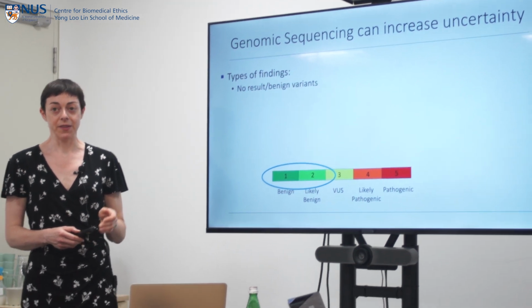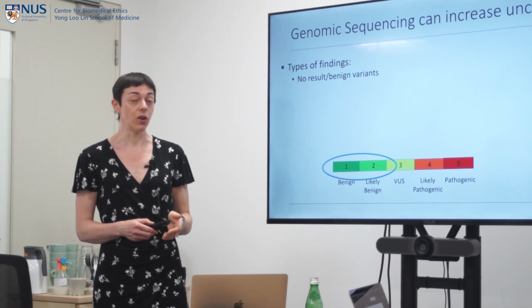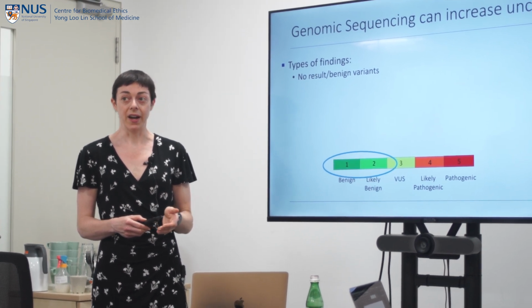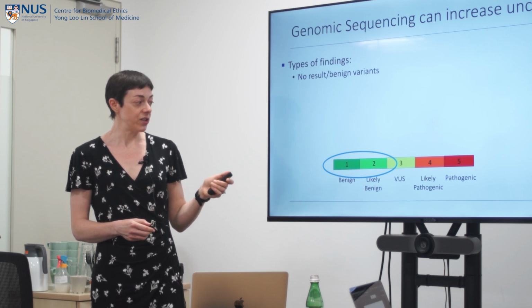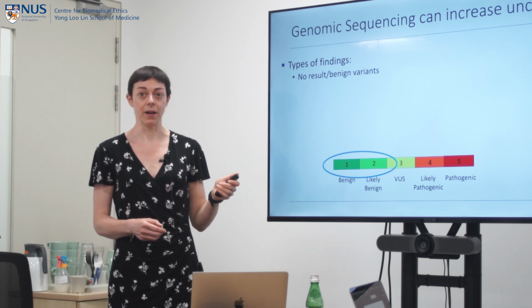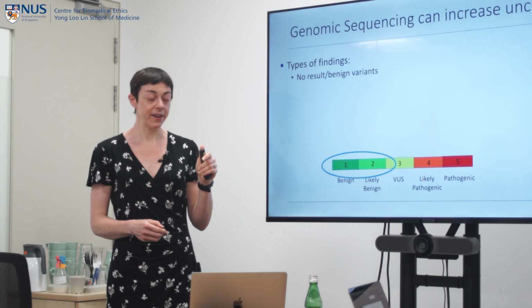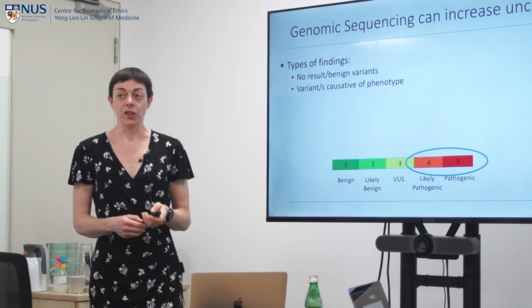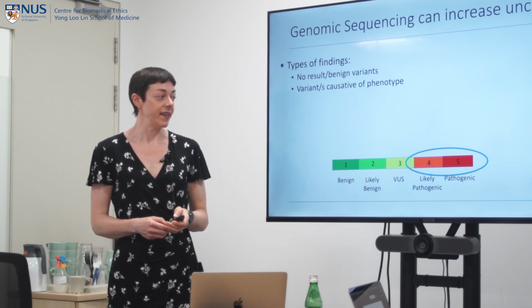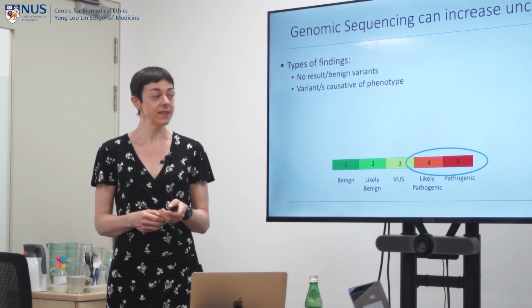There are lots of different types of findings from genomic sequencing. One is that you can get no result, or you might get a benign variant, which means that it doesn't actually cause the genetic condition, but you see a change in the patient. In terms of the criteria we use for reporting these findings, we refer to them as type 1 or type 2 variants, known as benign or likely benign. Then you might find the cause of the genetic condition, a variant that is either likely pathogenic or pathogenic, and we refer to them as class 4 or 5.